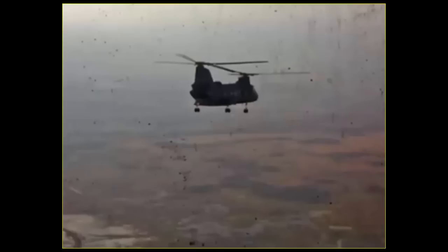and then we also did what's called recon inserts and extracts, inserting teams of about 5 to 6 Marines, recon people that we called familiarly snake eaters, and then extract them also. And then we did little overflights sometimes for recon.